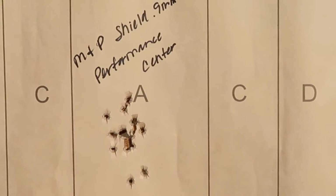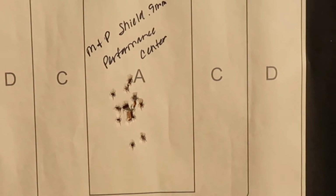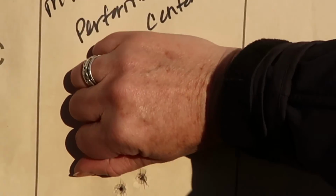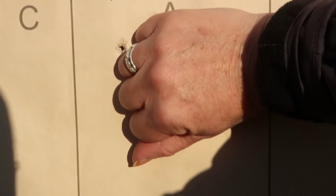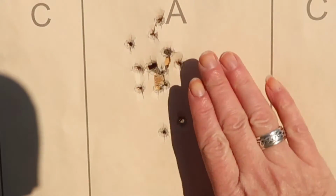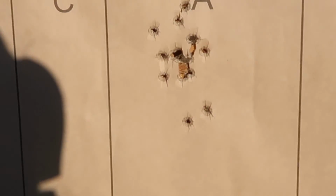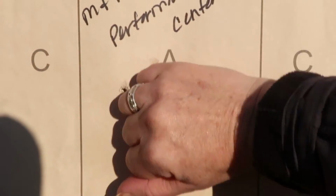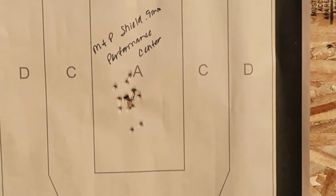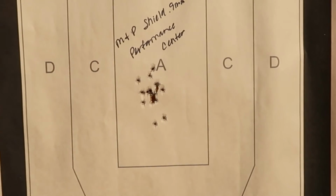The M&P Shield 9mm Performance Center with the ported barrel, right what I expect. Yeah, it's less than the size of a hand. Less than the size of my fingers, actually, if you think about it. It's actually a pretty small grouping. Not dissatisfied with that. Again, that is my preferred everyday carry, the Performance Center.